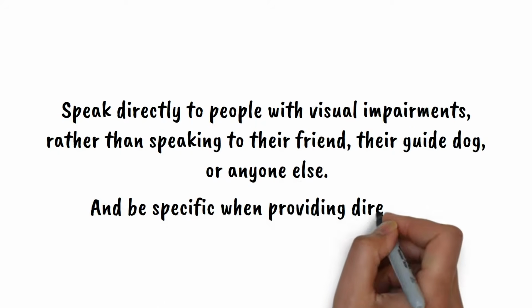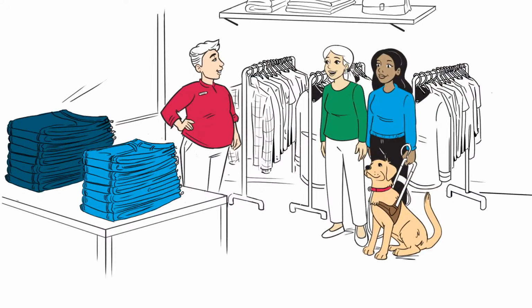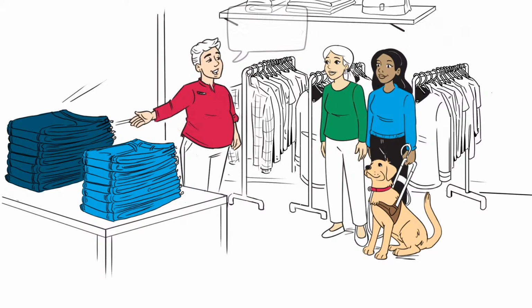And be specific when providing directions. A boutique storefront. Sales associate with Sarah and Kylie. Hello, how can I help you? Actually, it's my friend Kylie who needs help. And what is she looking for? She is looking for jeans. Oh, they're over there. I mean, just ahead of you a few steps. Boyfriend jeans are on the left and mom jeans are on the right.